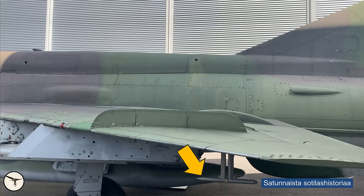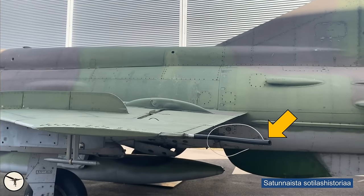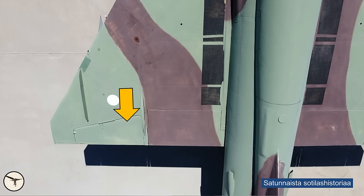This is not a pitot tube, but an antenna for the radio altimeter. This is not a fuel dump line, but a static discharger. The ailerons are conventional and quite large. Together with a short wingspan, the ailerons provide a very good roll rate.